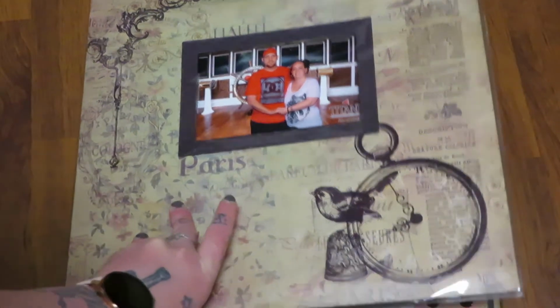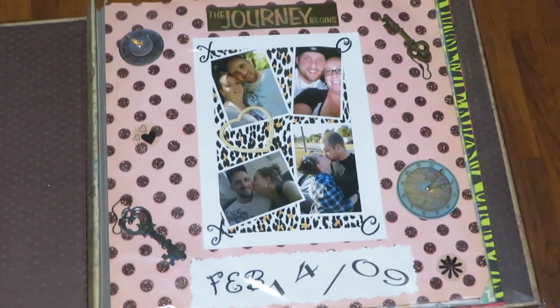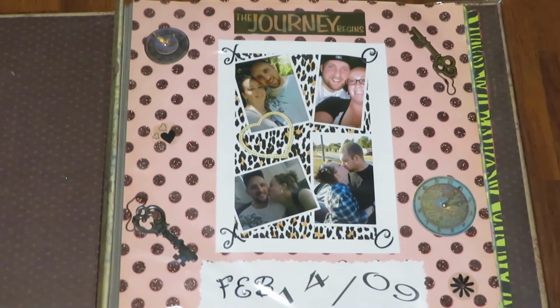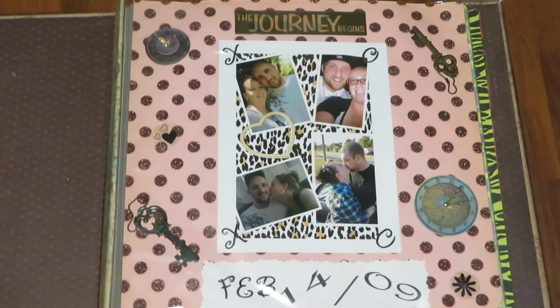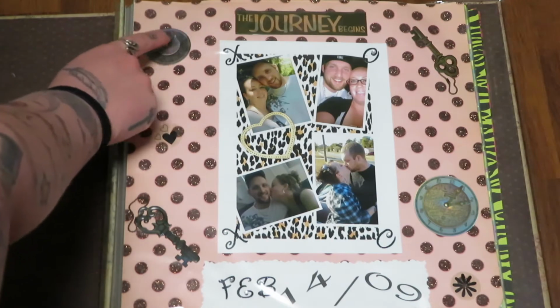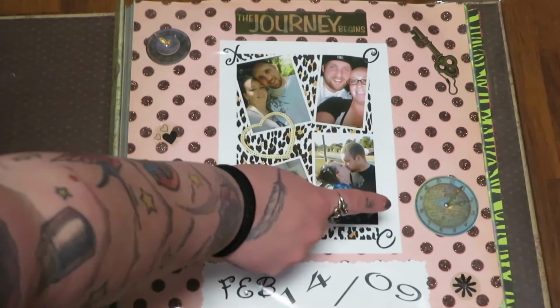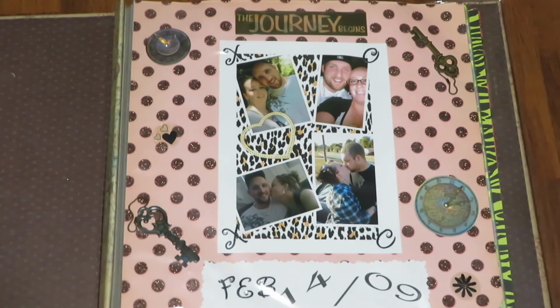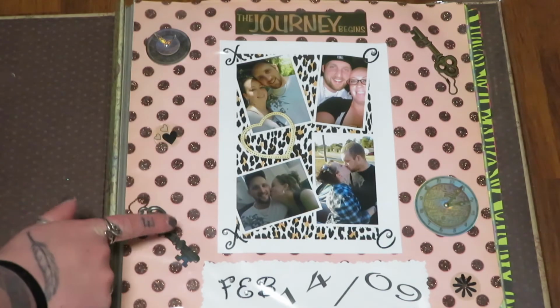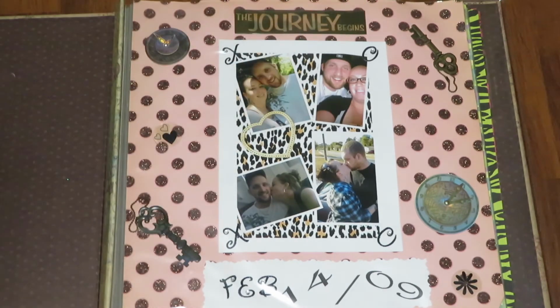So when you open it up, I have the title, our journey begins, and it's February 14th, '09. So that is obviously when me and my husband made it official. All I did is add a clock for time, another clock for time, just to indicate the time of us being together, and then a keychain here and there.